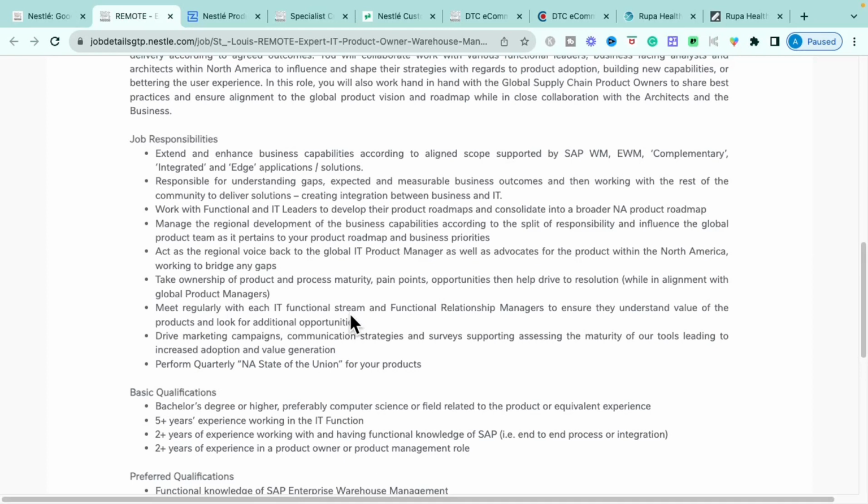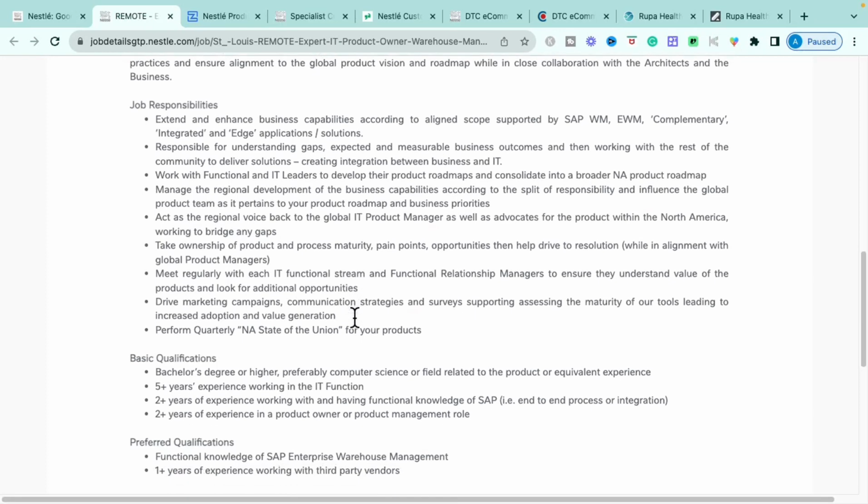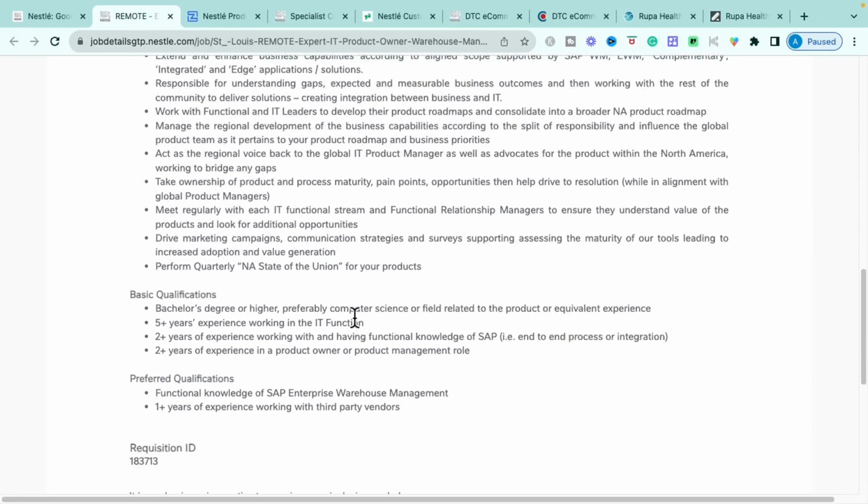You'll act as the regional voice to the global IT product manager, as well as advocate for products within North America. You'll take ownership of products and process maturity, pain points, and opportunities, then help drive the resolution. You'll meet regularly with each IT functional team and functional relationship managers. You'll drive marketing campaigns, communication strategies, and survey supporting assessments.